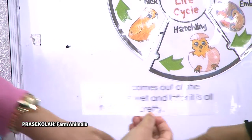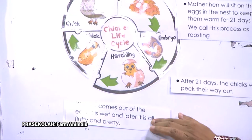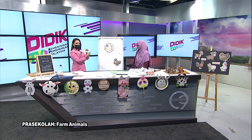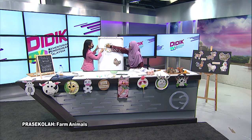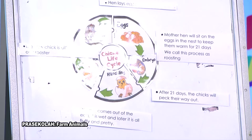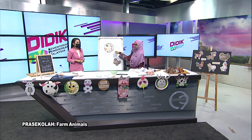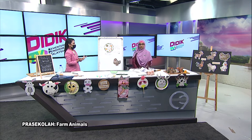I'll put it here. We move the mother hen. And last one, the new chick is either a hen or a rooster. Yes. We'll just put it here, teacher. There you go. So, do you understand the whole cycle of a chicken? I understand now, teacher. Very good. This is the life cycle of a chicken. So, what are we going to do next?